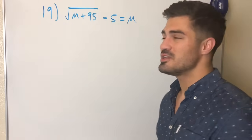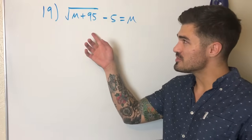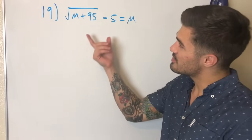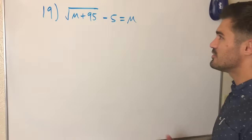All right, for number 19, we are asked to solve this equation. So the first thing I notice is that I have this square root with two terms and a variable. It's just kind of ugly. I don't want to deal with it. So with equations like this, basically what I want to do is isolate the square root and then square both sides to get rid of that square root.